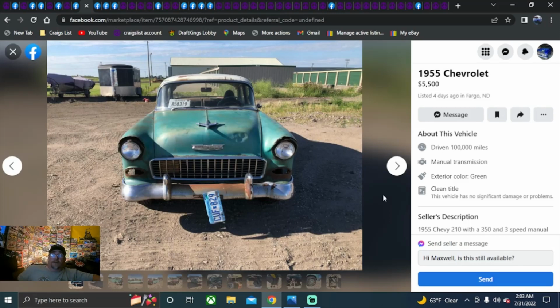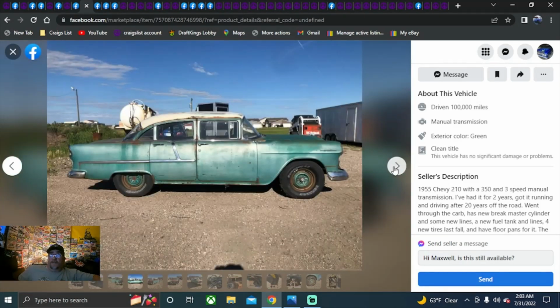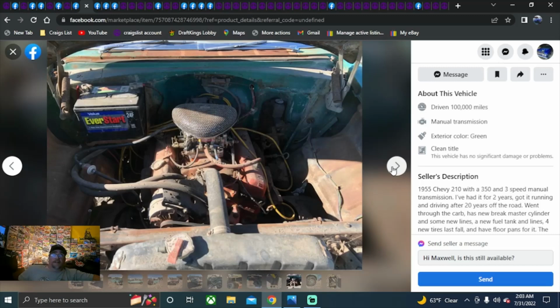On to another one. It's going to be a 55 Chevrolet, $5,500, North Dakota, posted 4 days ago. Got a clean title with a 350 3-speed manual transmission. He's had it for 2 years. Got it running and driving, 20 years off the road. It's a 4-door. That's not a bad looking 4-door, and he's claiming he's got it running and driving. So you kind of got to dig that.